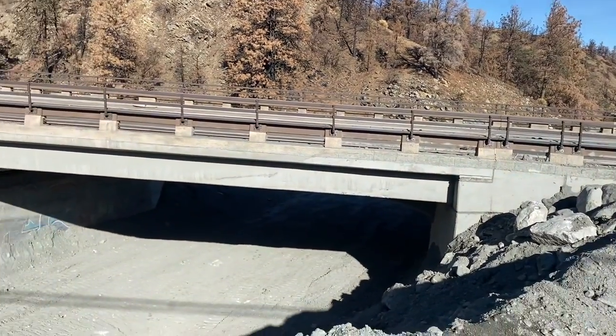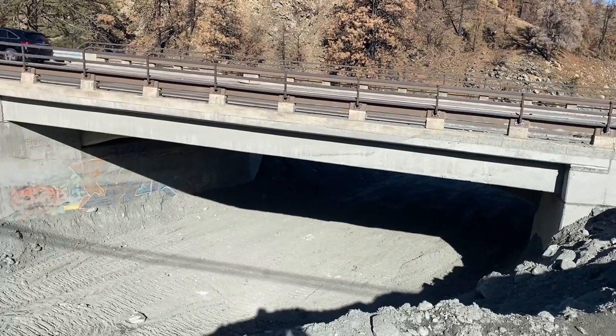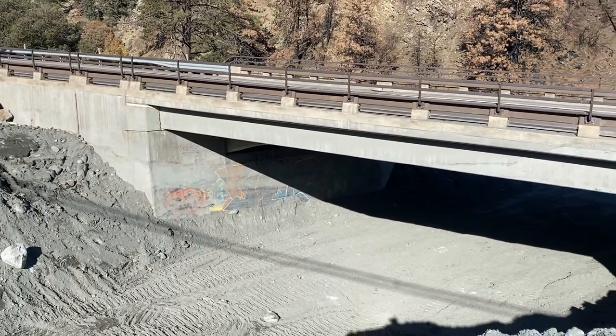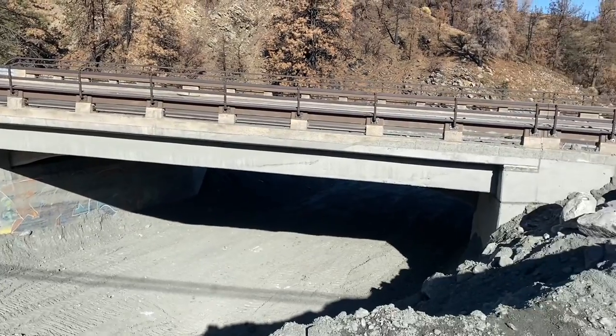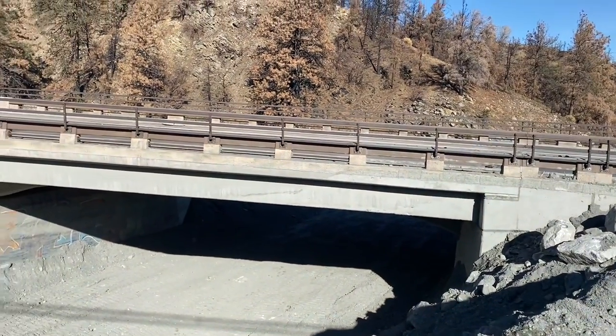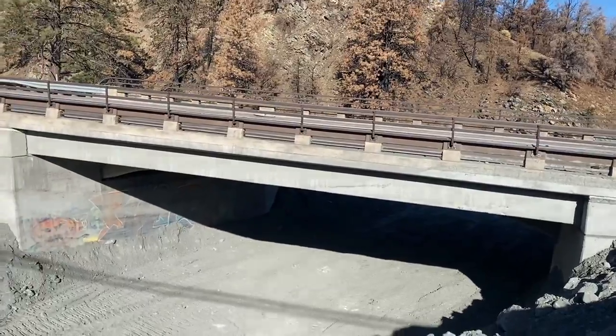And I mean, that's a pretty good size opening. And they had just got this all cleaned out before that storm, and there was so much debris that it piled up right here and jumped the road. Let's go take a look at the other side.